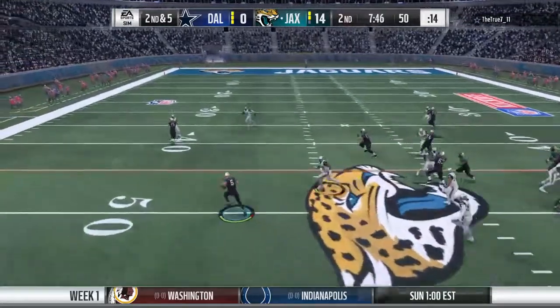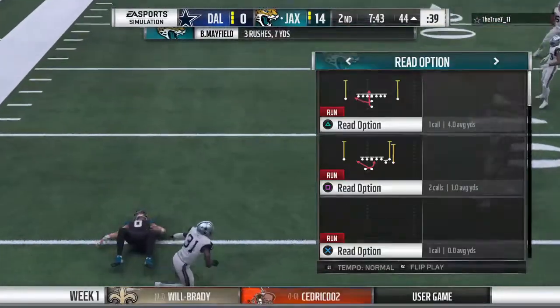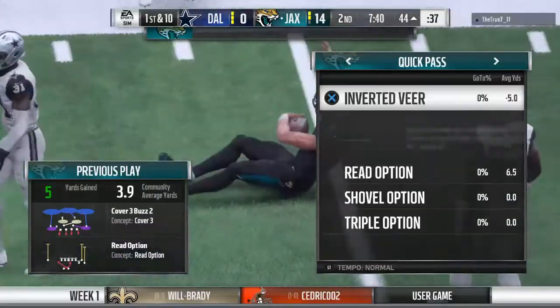Here's the option going left on second down. 5 yards that time, taking it himself, and he has enough for the first.